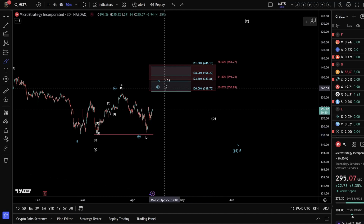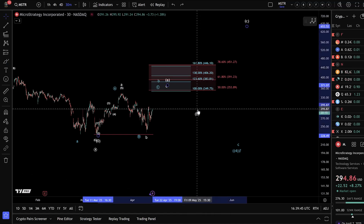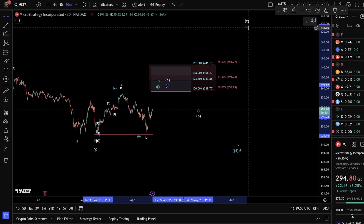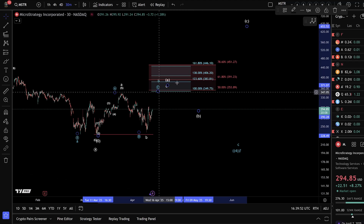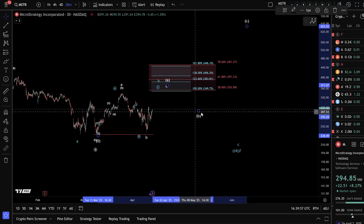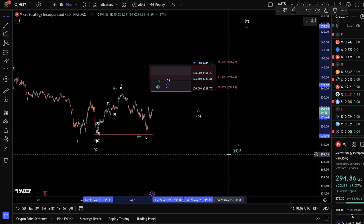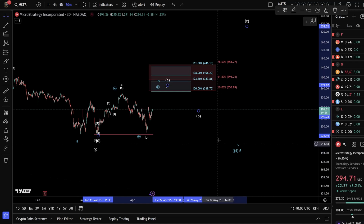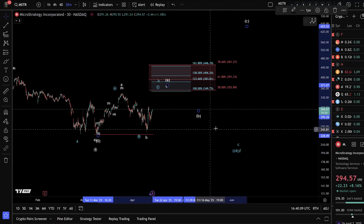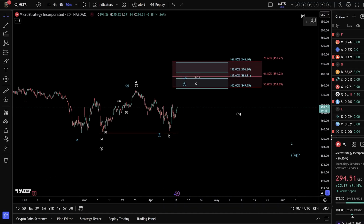I think if we get this C wave completed and then see a corrective pullback, this B wave could be potentially a decent setup for a C wave rally to $600 plus. So it will be the pullback after the current rally that will probably decide between the white count, which is more bullish, and the blue count, which is bearish, potentially long-term still bullish, but it would mean still quite a long further additional decline. And I wouldn't want to hold through that C wave if I had any MSTR.